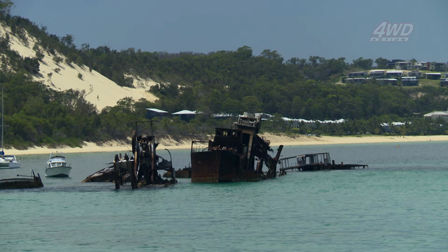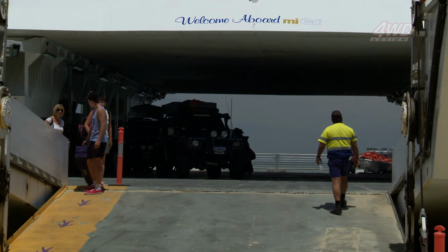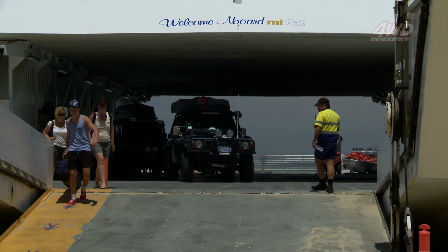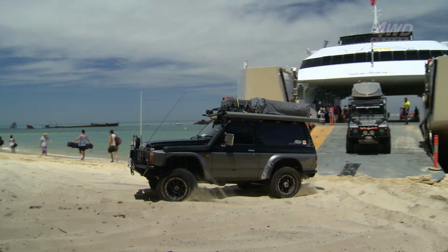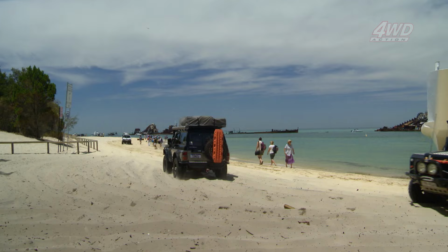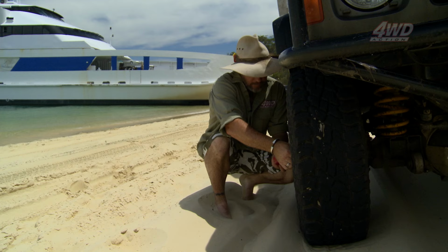The ferry ride takes just over an hour, and it's a really picturesque trip. Look, I reckon it's on the ferry that your holiday really begins. I reckon I'd have to let some air into my tyres, mate. I reckon I'm the same, eh? I reckon this trip's just going to be fantastic.